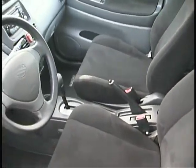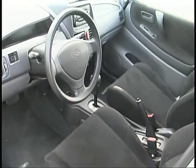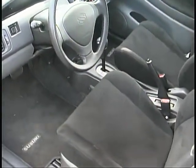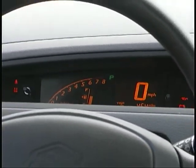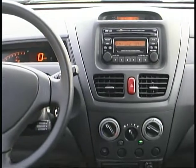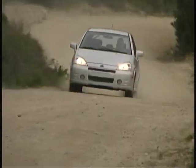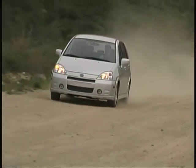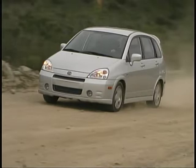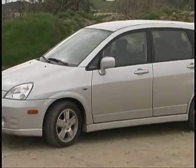Although larger drivers will likely wish for more legroom, inside, the Aerio offers comfortable, supportive seats, a digital instrument panel, and other features to make you forget you're in a very inexpensive vehicle. How inexpensive, you ask? Well, Aerio SX prices start at less than $15,000, and our all-wheel drive automatic came to a total of less than $17,000.